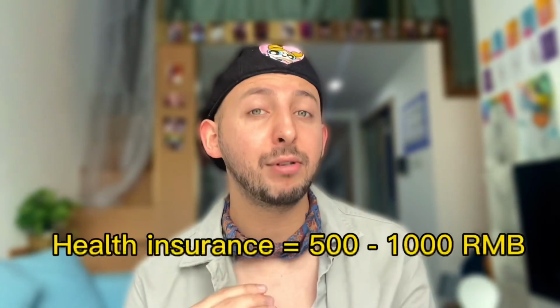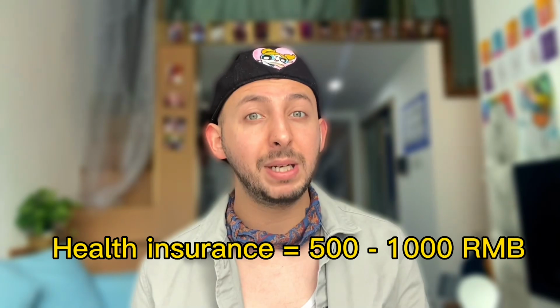If you are living in Shenzhen, you'll need to buy health insurance. This can cost anywhere between 500 RMB to 1000 RMB, depending on the coverage that you have. In addition, if you need to see a doctor or a dentist, this is going to be something that you have to pay out of your own pocket. You can expect long queues and a long waiting time if you are planning to do this in an emergency case or on the spur of the moment. So make sure that you do book an appointment in advance before seeing a doctor or a dentist.